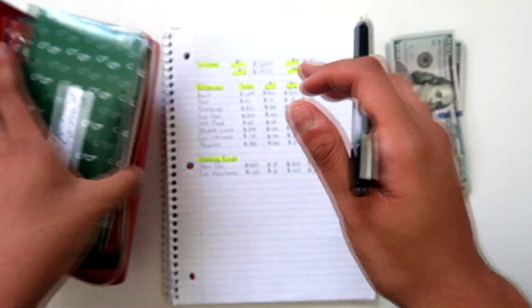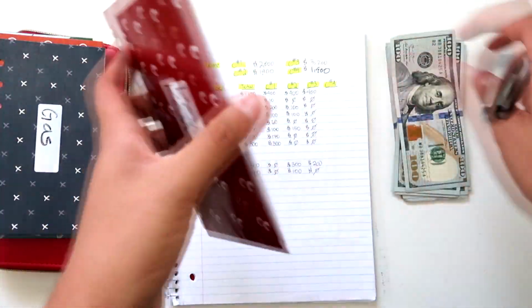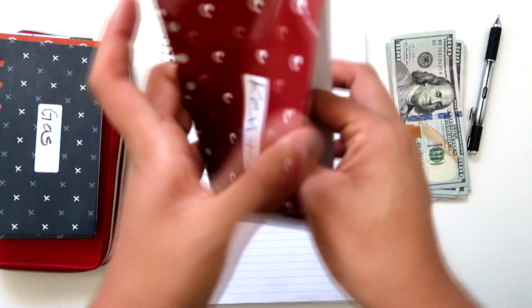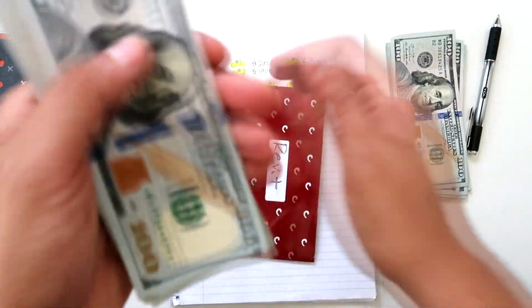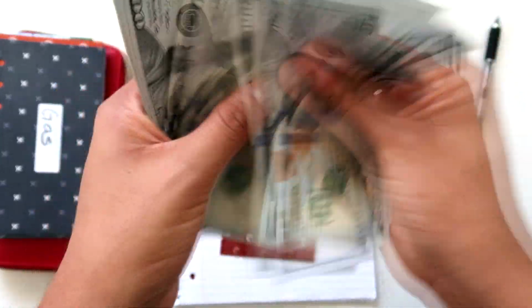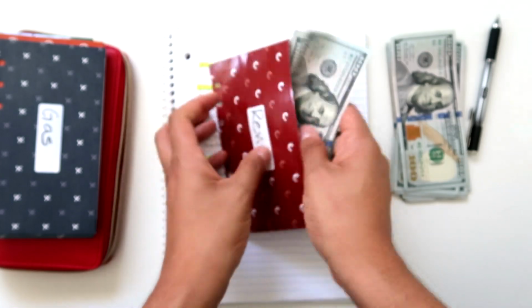But again, let's go into it. So this video might be a little bit shorter than the rest of them, but we're basically going to close it out. So we are going to be counting how much money we have in these envelopes so you guys can see. And I guess we can start from there. So let's start with the rent. For rent, we are going to be stuffing $400 today. So that means that since we do pay $1,600, we should have $1,200 here. So 1, 2, 4, 5, 6, 7, 8, 9, 10, 11, 12. Perfect. So we have $1,200 there.